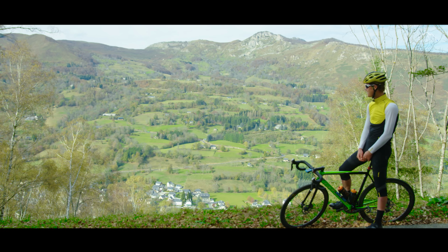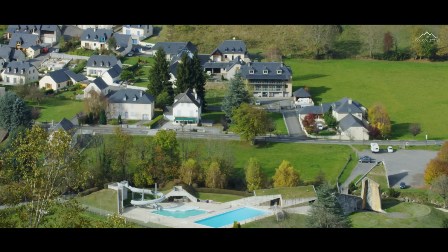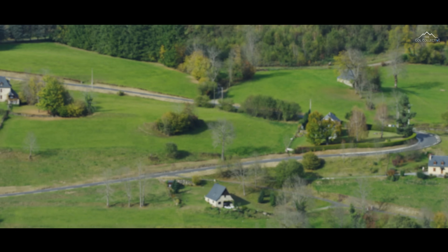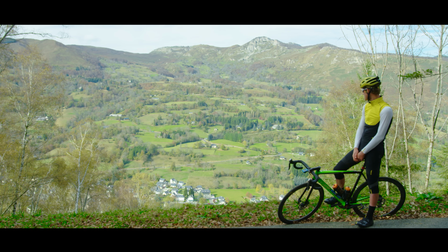About a K and a half now before we hit the village of Arrens-Marsous. You can actually see it just about down there in the distance behind the trees. What I like about this lookout point is you can see the Soulor pretty much all of it actually, snaking its way all the way up the side of the mountain there, bend after bend. You can also, if you look closely, see the valley road as well, which we would have been on, so a little bit further down. We're at just over 1,000 metres elevation at the moment, so we're going to descend a little bit more, pick up that next climb.